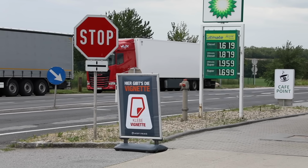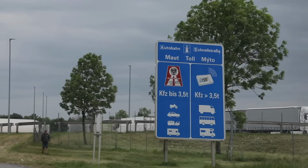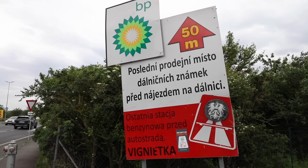Asfinag is the Austrian state company that finances and takes care of highways in Austria, and also they take care of how much people pay for tolls.